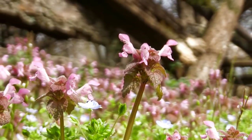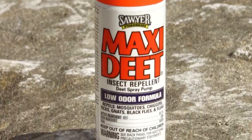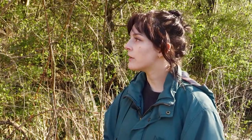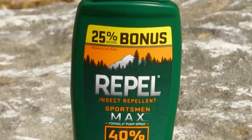What would you recommend as far as a chemical that people would apply to themselves to keep ticks off of them? DEET is a good one to use. Most insecticide repellents that you can buy at the store will have a list of the insects that they repel. Mm-hmm. And any of the ones that say ticks are probably a good choice. DEET can come from levels from 10% to nearly 100%.